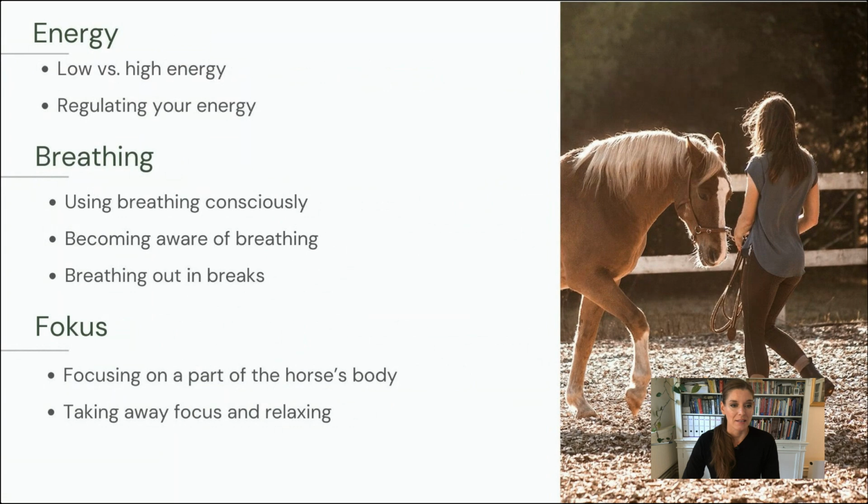So using that, for example, that we are consciously breathing in and out, that we are aware of the breathing, that sometimes when we get focused, we stop breathing, for example. So that when something gets difficult for the horse, maybe we just keep breathing in a normal way, and that will already help the horse quite a lot. And that we also sometimes take a deep breath out in the breaks, and in our breaks, just maybe focus on our breathing a bit. Breathing is a very nice way of becoming conscious of your body and connecting to your body.